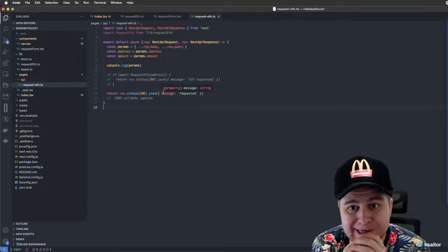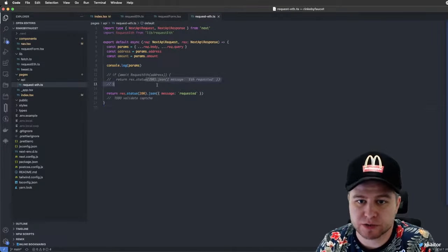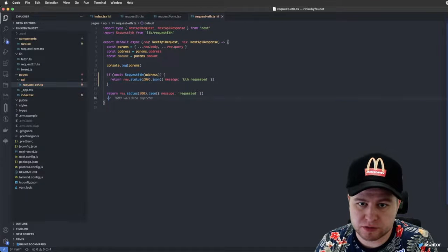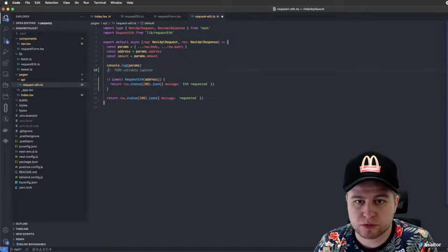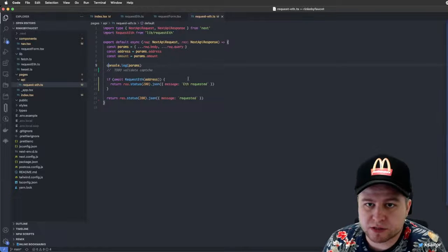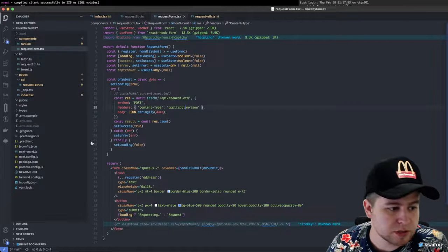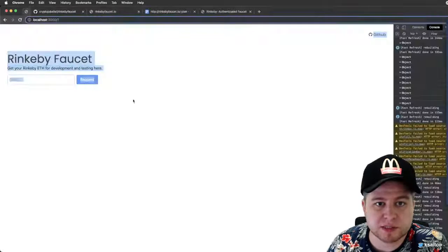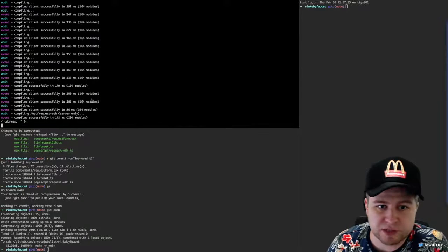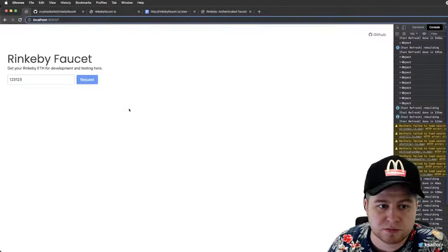All right, so here we need to, no, this is just a request, right? So here we need to decide whether we want to give out ETH to the person. Also we forgot to test if our POST request actually works, because I think we tested the GET request. And then we need to validate an address. Oh, okay, address doesn't exist. Perfect.